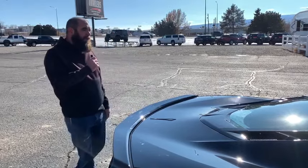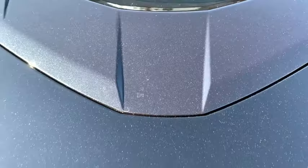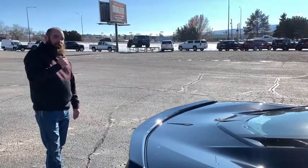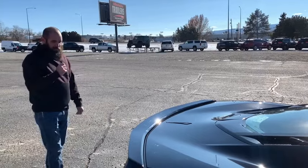You don't slam it. Love the sleek design of the back, though. And I love the Stingray right there on the top. It looks amazing. The exhaust also. Mint.